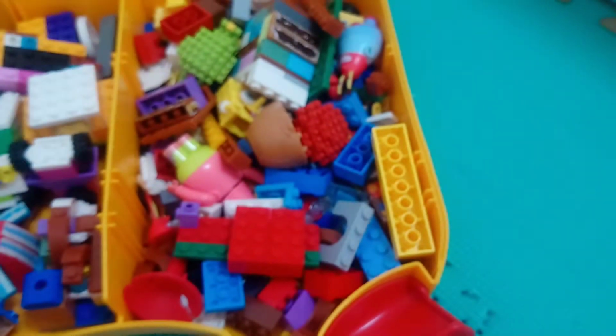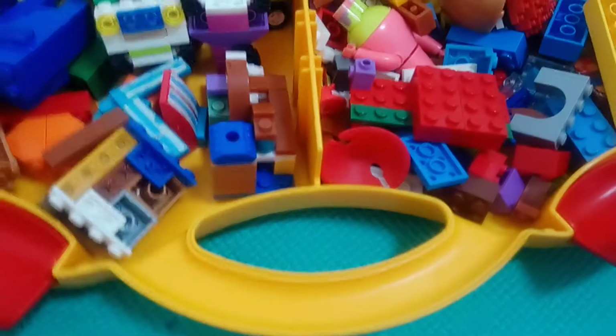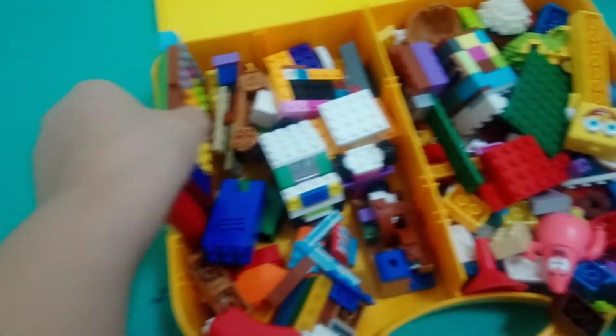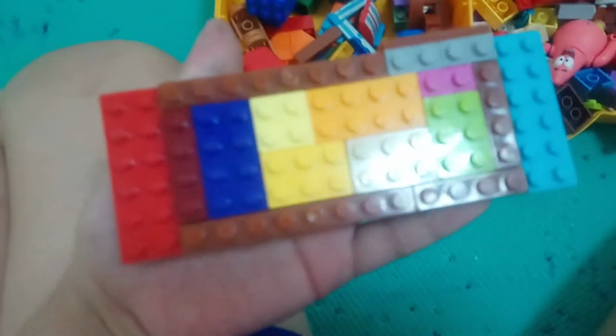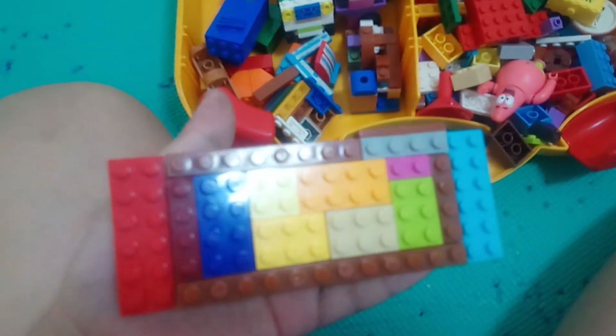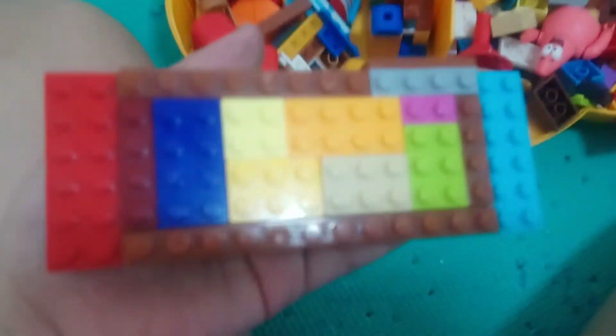Lego inventions. Not those. Oh wait, I need to reload. Okay, let's start with the first one. This was my first ever Lego invention: the Lego Nintendo Switch.